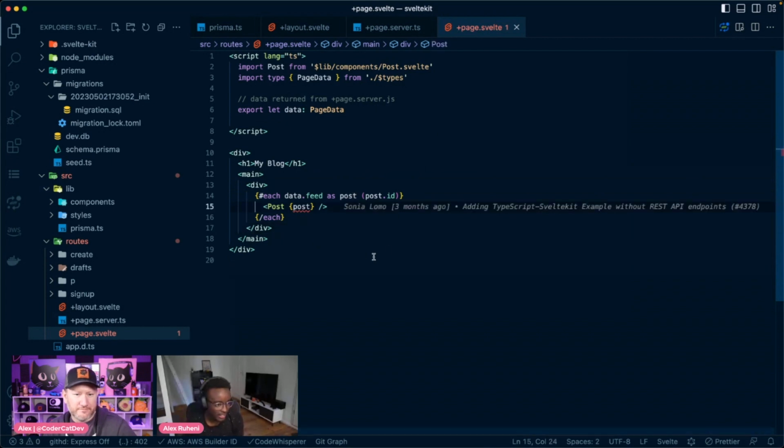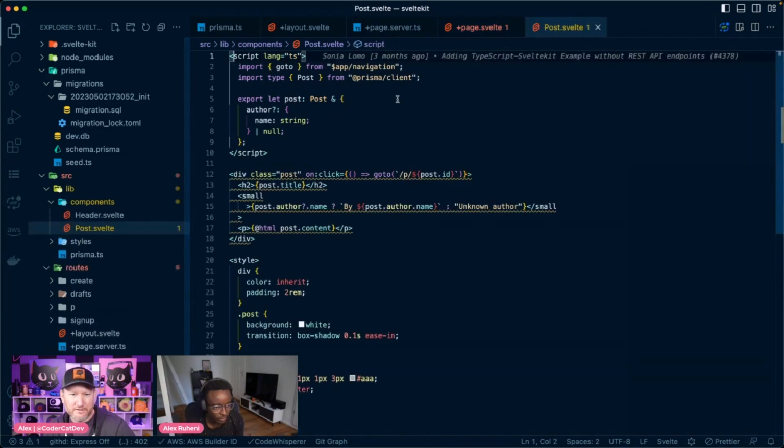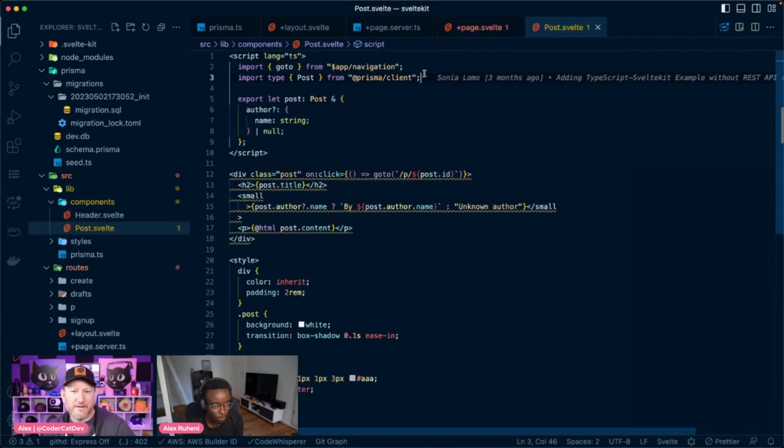Yes, exactly. And then we can look at another page. It follows the same pattern, actually. For example, the drafts. I'm really curious about the typing within this post. Are they able to pull it? Yeah, this is kind of what I was curious about. So they're actually pulling the post type from the Prisma client automatically. So you don't have to set up your own typings at all in here either. Yes, you can reuse the types across your application as well. That's really awesome. I love that. Cool.